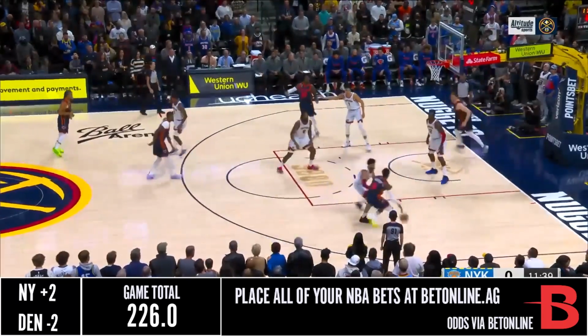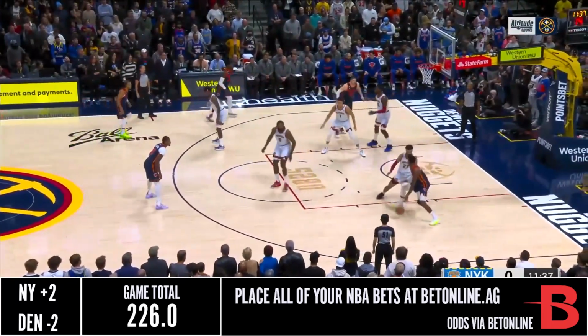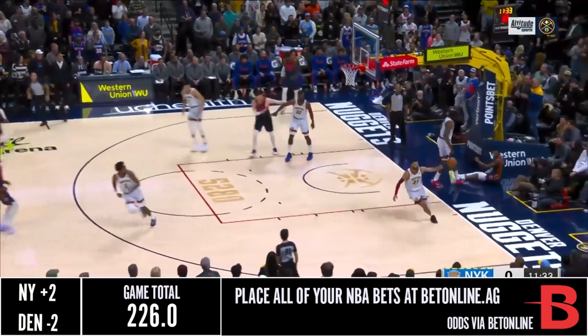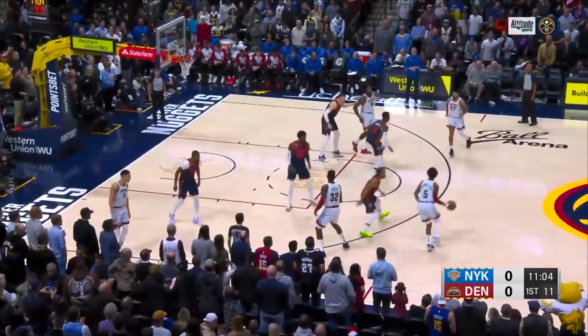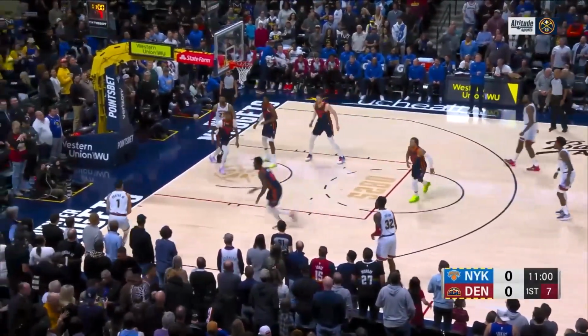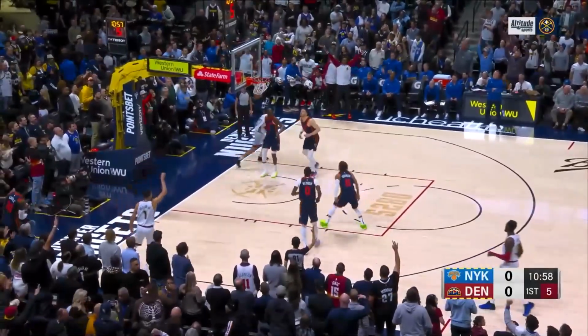Absolutely. They average 56 points in the paint. Here's R.J. Barrett, who's a terrific scorer. And DeAndre Jordan has not suffered a home loss yet, 4-0 here at the ball. Under to Murray. Excellent pass. Porter on the way.